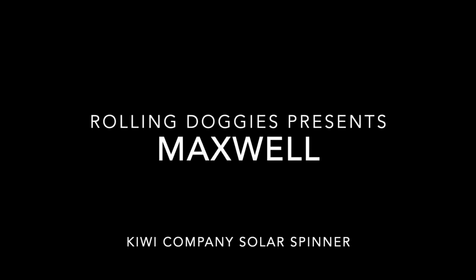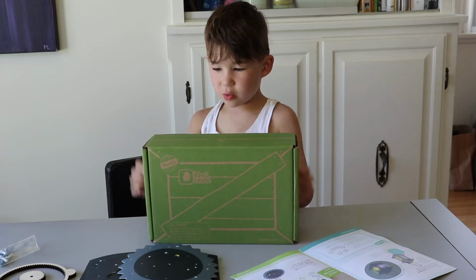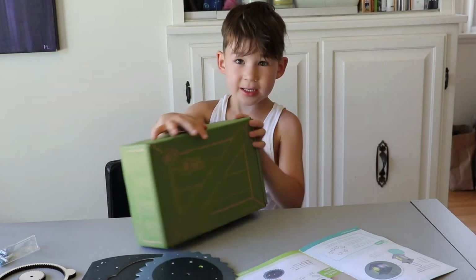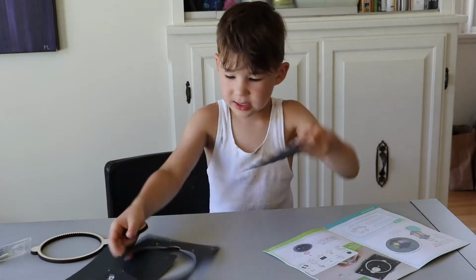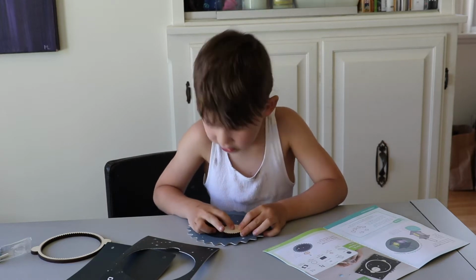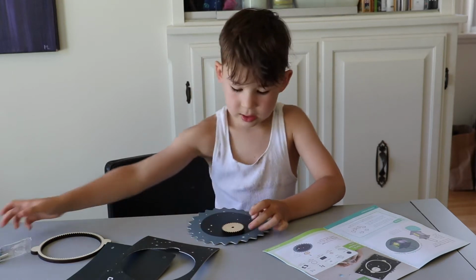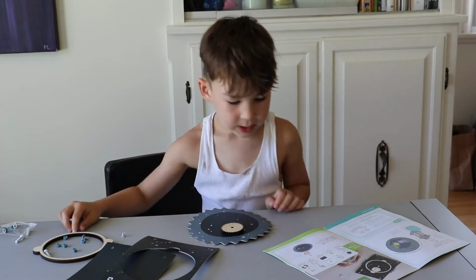Rolling Doggies. I got this package from Kiwi Company. This is the solar spinner, and let's see it. Oh, the picture says I need this, and at the green pole I need to line this pole in the middle, and I also need a screw. I need a screw.